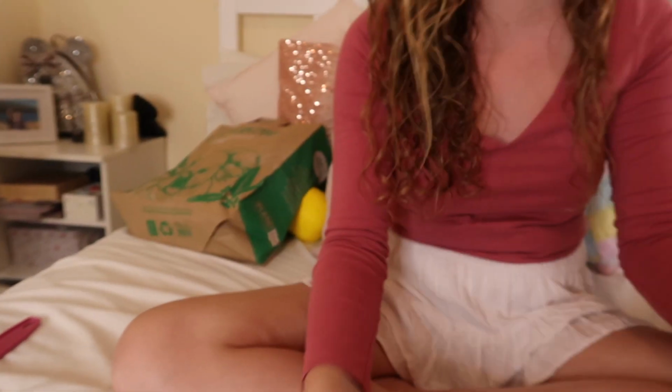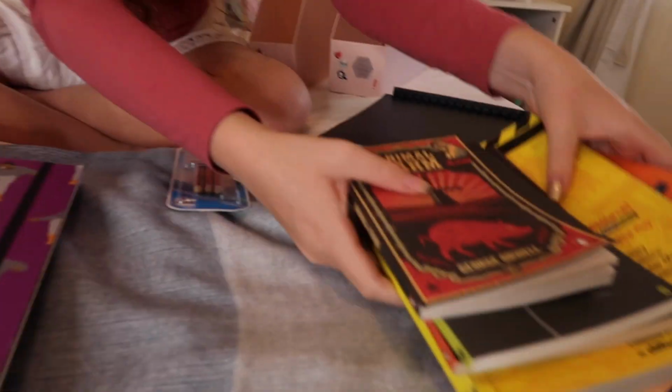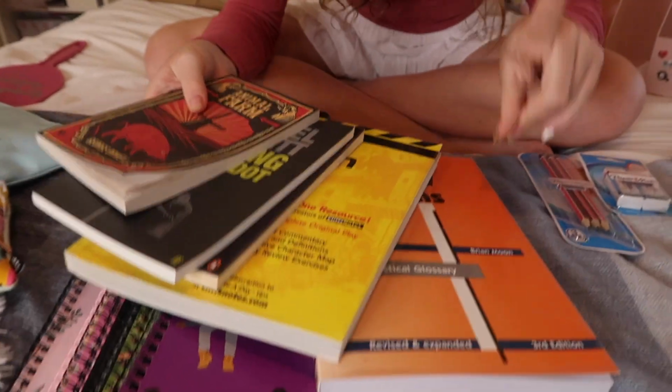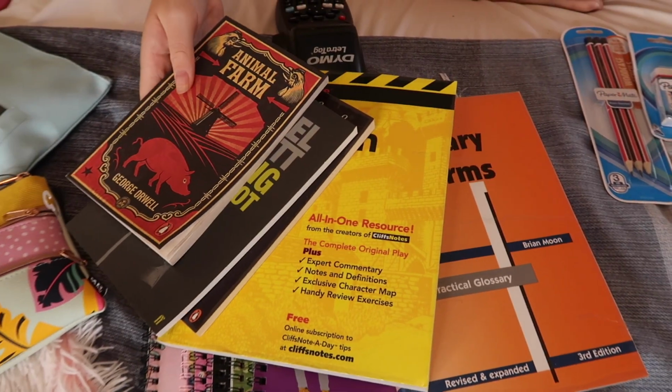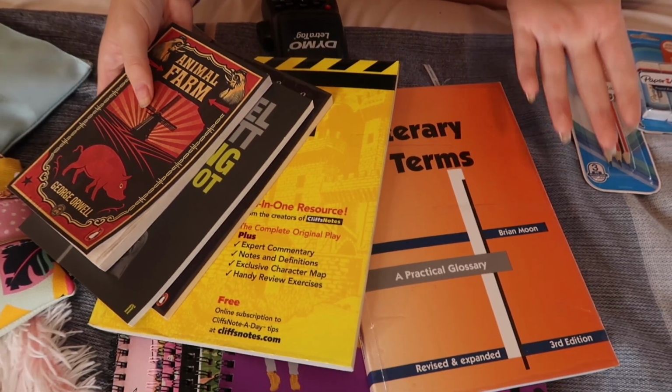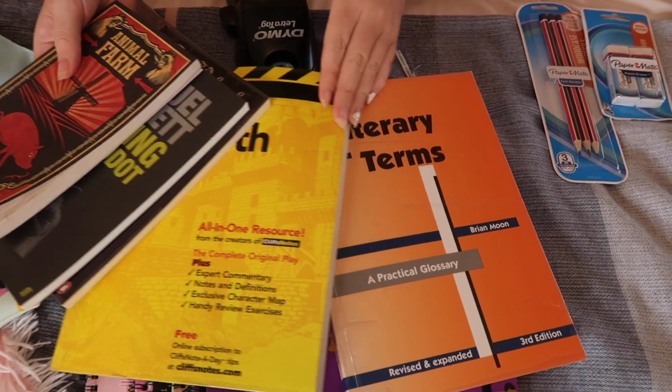Oh, that is so satisfying. Next, we've got to label all of these textbooks. We've got so many of them. Most of them are for English and then one is for drama because I'm taking English literature this year. Oh my gosh, I can't even speak. How am I going into English lit?